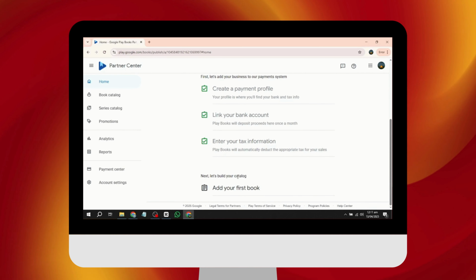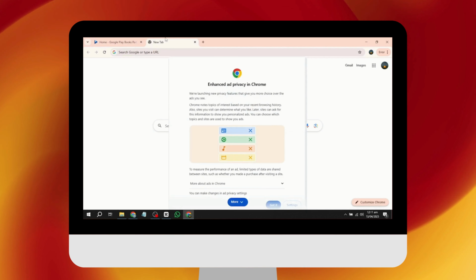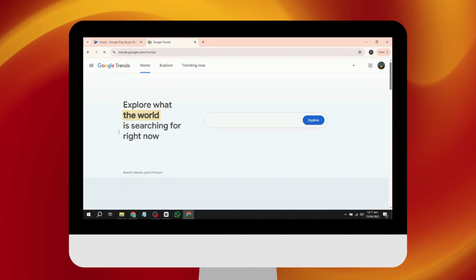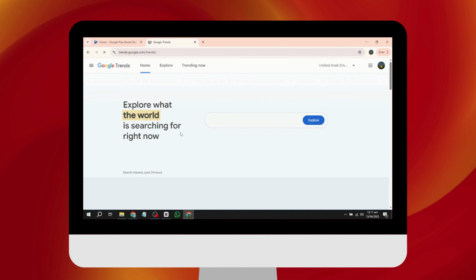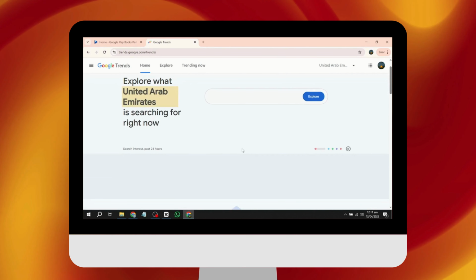You don't need to start by writing an entire book from scratch. A great way to begin is by doing some simple research using Google Trends. Just go to trends.google.com and type in a topic that interests you, something broad and popular like artificial intelligence or any other subject you're passionate about.